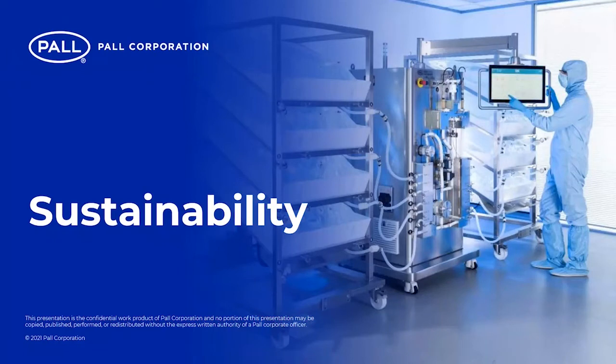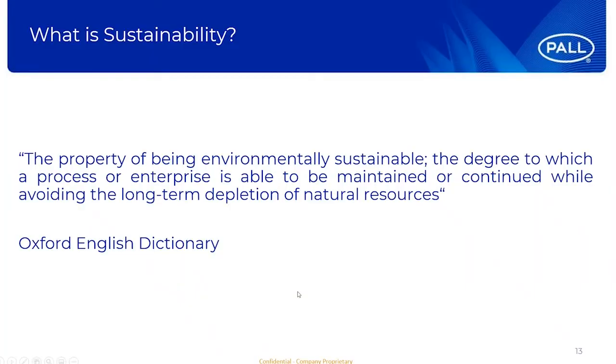Thank you very much. If we were to do this presentation in person, I'd ask what we think sustainability is, and why we think it's important. But instead, I went to the dictionary, I Googled, and I looked at what sustainability is. Sustainability, as per the Oxford English Dictionary, you can see on the screen, is the property of being environmentally sustainable, the degree to which a process or enterprise is able to be maintained or continued while avoiding long-term depletion of natural resources.